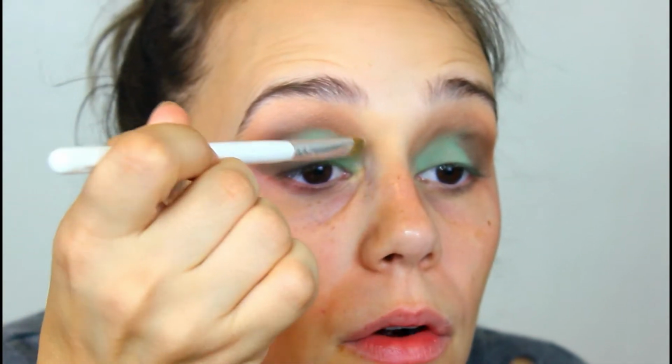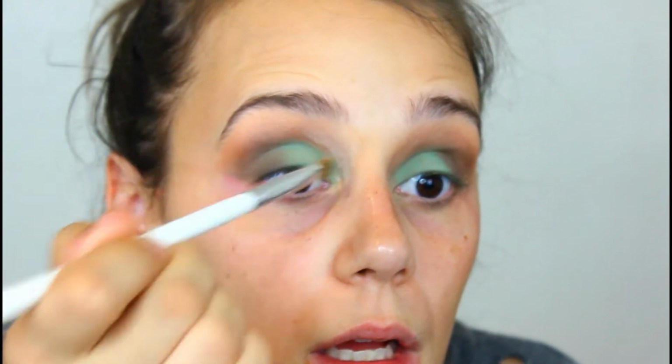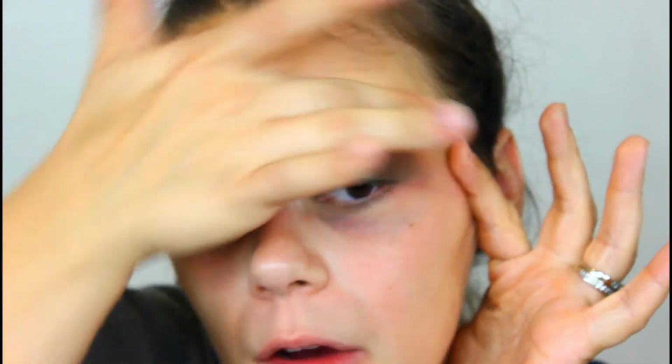Let me clean this up. I am starting to notice some fallout. Take that skin tone, white shade again. I don't want it getting too dark, so I'm just kind of touching that up there. That's one thing you can do, if you are blending and you notice it's too dark here, just take a skin tone shade or a setting powder and just go over it, because you never ever want to look too dark right there, because it's just gonna end up looking like you got punched in the face instead of looking like you have a smoky eye.